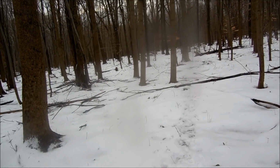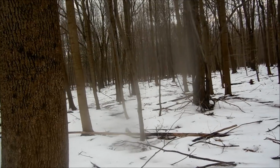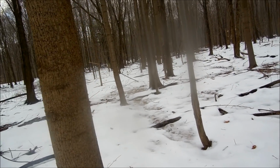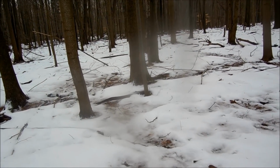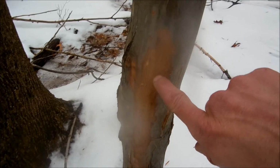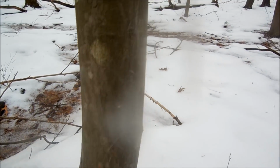Kind of see where it goes. I go over here real quick. It looks like I might have another scrape over here. It's a little late in the year for this kind of thing. And I'll be damned if there ain't another one right there. That one's a little bit lighter, but it still has some grain that's loose that ain't been knocked off yet.